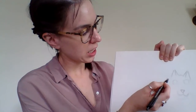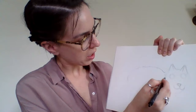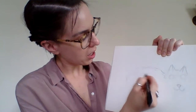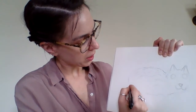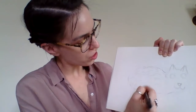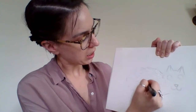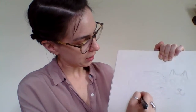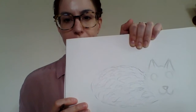So I'm going to take my pen to show you how I'm going to do this. I'm just going to start here and lightly draw fur onto Ginger. And this doesn't have to be neat. So there's Ginger's body.